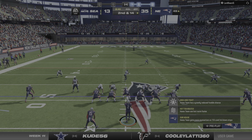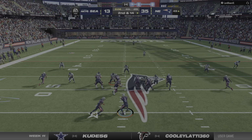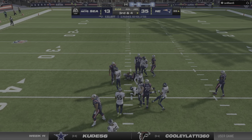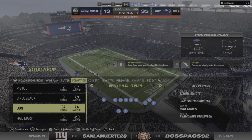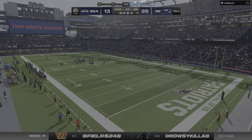They don't need to run another play here before the two-minute warning. Let's see if they do it anyway. On second down, Elliott. And he'll get it inside the 40 to the 39. Just 2 minutes remaining here in the fourth quarter of what has been a one-sided affair.